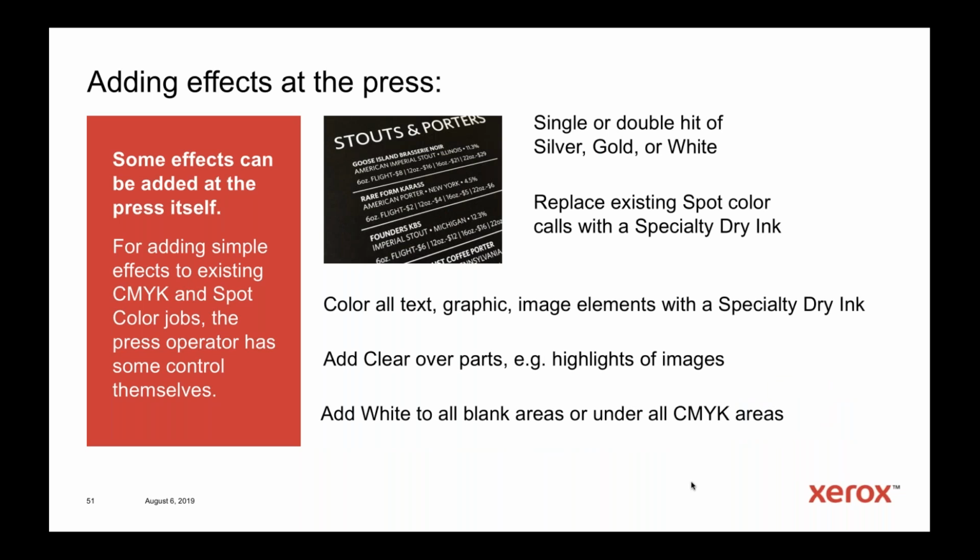It can just simply create a single or double hit of silver, gold, or white. So if your file has already been set up with those spot colors and both of those colors are loaded in the underlay and overlay station at the press, the operator can specify that those colors be printed as a single or a double hit, again, kind of amplifying the intensity of those colors.